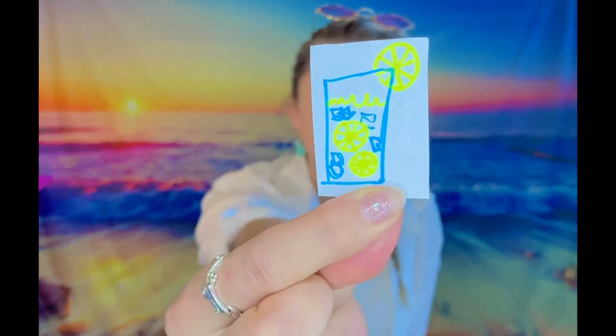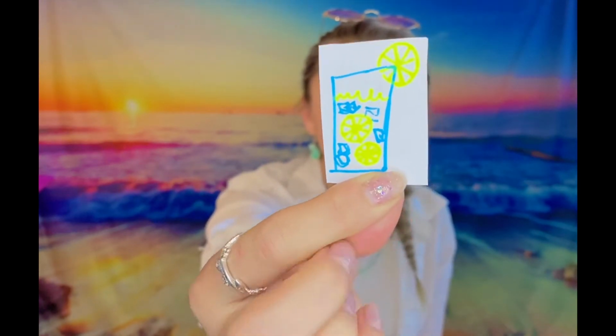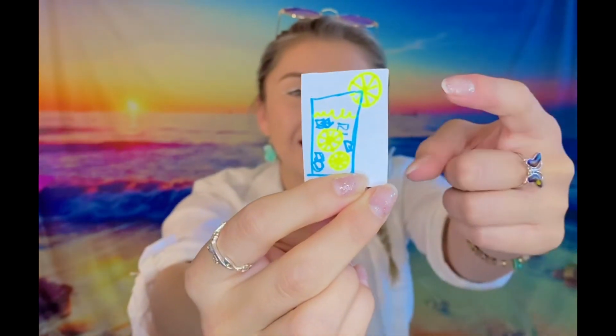But a really fun drink to drink during the summertime is ice cold lemonade. See, Miss Victoria drew a glass of lemonade. I don't know if you can tell. That's a lemon wedge on the side. Now, lemonade can be extra refreshing in the summer, and we can drink this while we're relaxing on the beach.